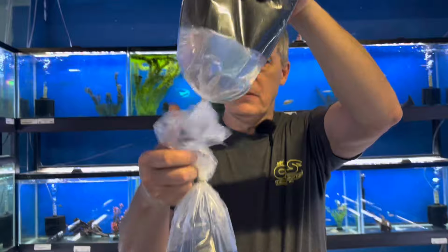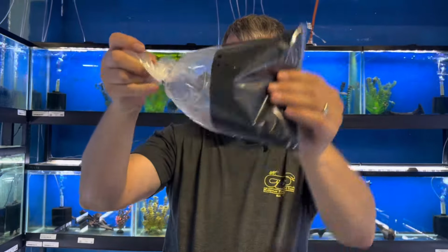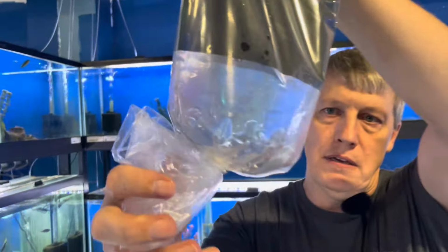Let's see. Here's another Dispar Anthias. Looks like he made it. A little bit mad, but he made it. And that's the other Dispar. Let's see if he did it. Yes, he made it. Looks like this is a better box than the last box. That's good.